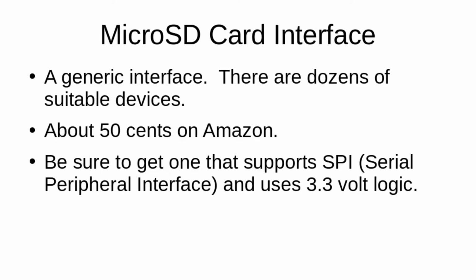The micro SD card interface. There are dozens of suitable devices. It's very generic. They're about 50 cents on Amazon. I typically buy them in quantities of 10 for about $5 or $5.50. The 2 things that you need to be sure of here is that you buy one that supports SPI, Serial Peripheral Interface, and that uses 3.3 volt logic natively.